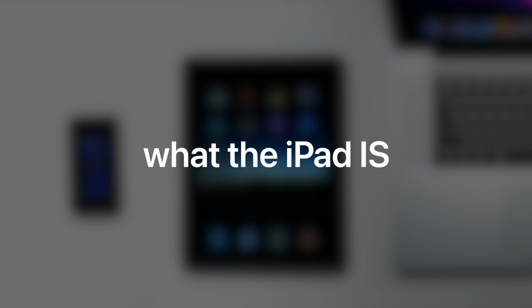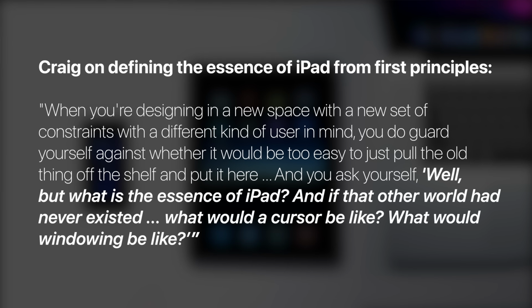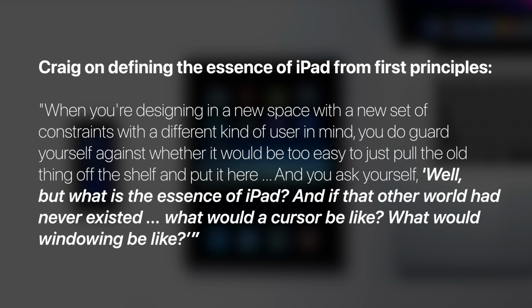The first is about what the iPad is as a product, and I'm gonna read off my iPad, forgive me here, because I can't just memorize these offhand. So Craig says, what is the essence of iPad? If the Mac didn't exist, how would they look at it? How would it operate if the Mac never existed at all? That's something they thought about.